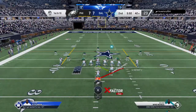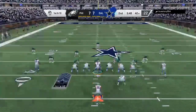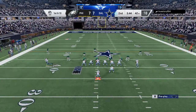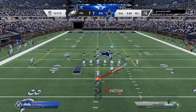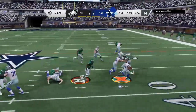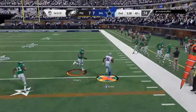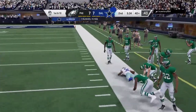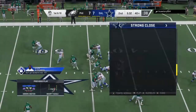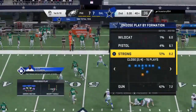53 at the mic. You don't want this. Shift! Watch the shift! Running game working. They'll stick with it on first down. And they'll work this down to the 40-yard line. Tackled there. Give them 18 on that one, and it's a Dallas first down.